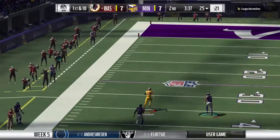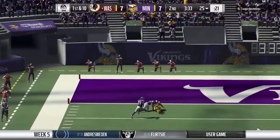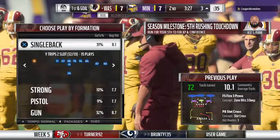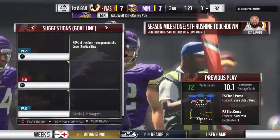Yeah, just something. Oh, this is taken in. It's complete. Past the 20. And he takes it all the way down to the 3. A big play there on the catch and run. 72 yards.